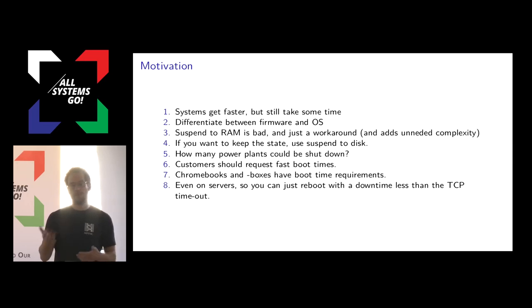And even on servers, a fast boot time would be awesome. There are a lot of firmware that initialize the RAM modules in serial, although you can do it in parallel. That means for all of you who have a Dell server or whatever, it takes like 6 minutes to reboot it. What if you could reboot it in less than a minute? That's less than a TCP timeout, for example, a standard of 60 seconds, right? So kernel updates would be much easier.